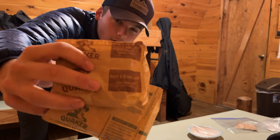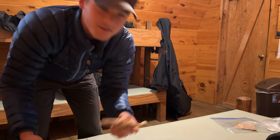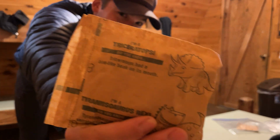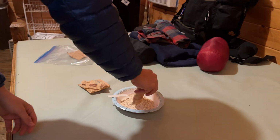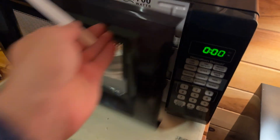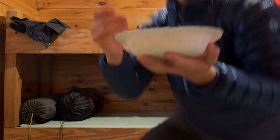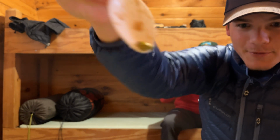All right, breakfast. We're doing some oatmeal because we actually have access to a microwave. So I've got some maple brown sugar, and then dinosaur eggs, triceratops with fun facts. Here's a Tyrannosaurus Rex from the Dino Oatmeal.